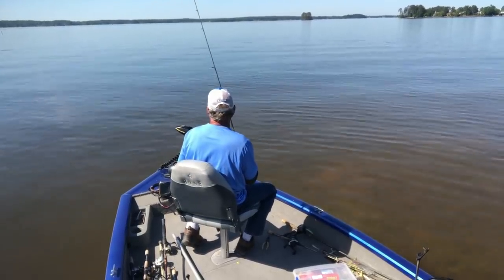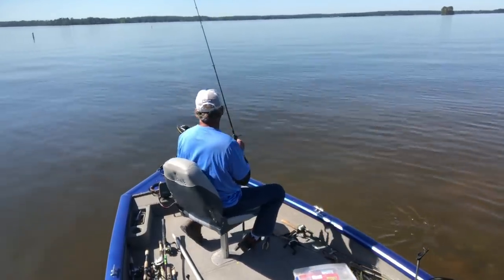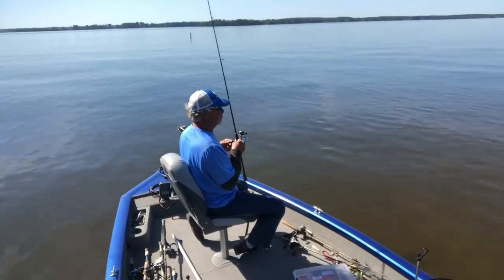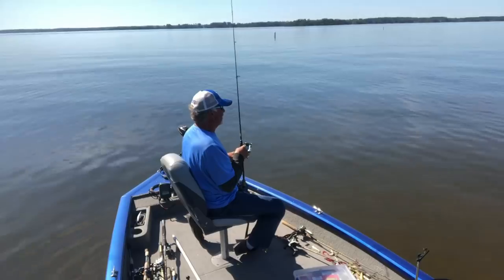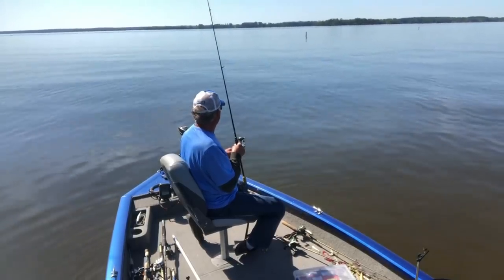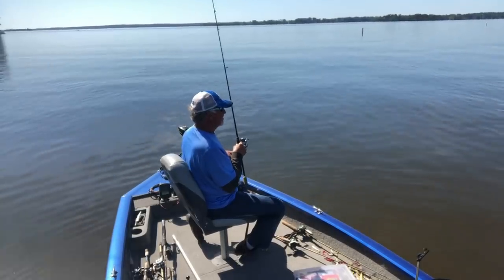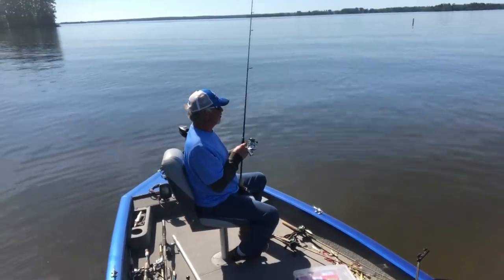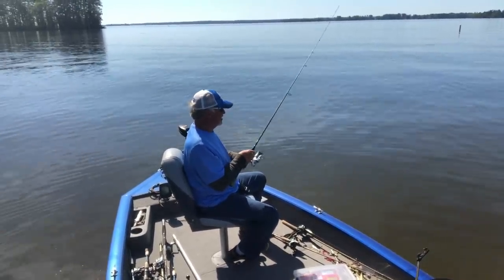There's a lot of gars out here on this point. A lot of gars. So we probably won't catch another now. That's spooky for a little bit. There was a boat sitting here all morning. I just came in behind it, fished out. I don't have a clue if they've been feeding in here or not, but it's always a good place for them to feed. I see a lot of gars.